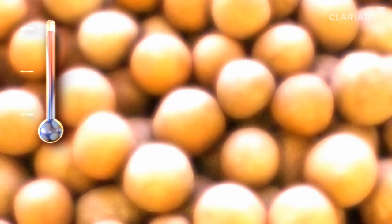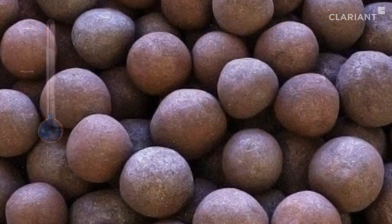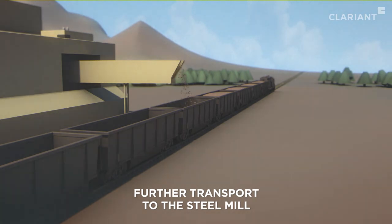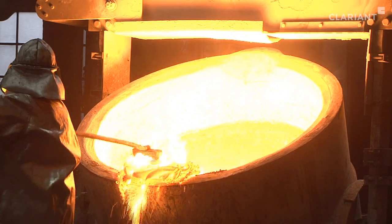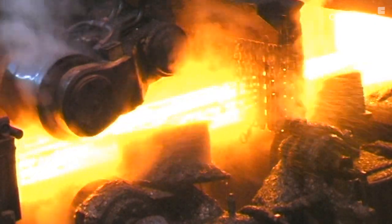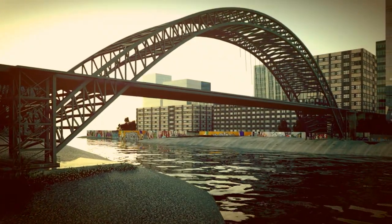Reduced water content means less heating in the pelletizing furnace during a final preparation step, where the pellets are roasted at high temperatures. After cooling down, the iron ore pellets are ready to be shipped. Ultimately, they reach the steel mill. By reducing the silica content and allowing for more iron, the pellets are more valuable. By minimizing losses during transportation and handling, Clariant helps to keep up with the requirements of modern life in a more sustainable and effective way.